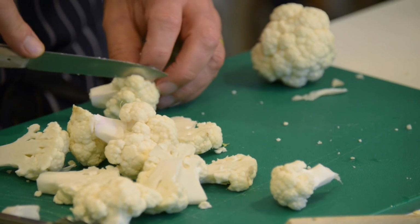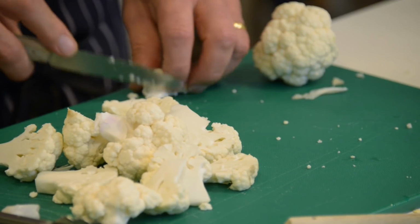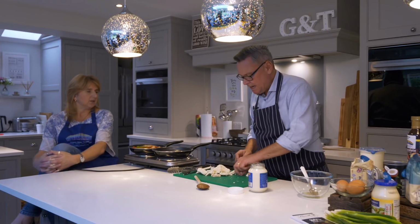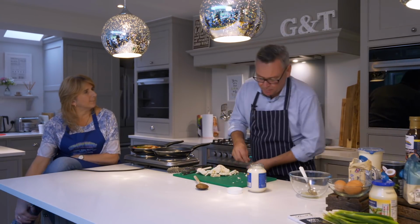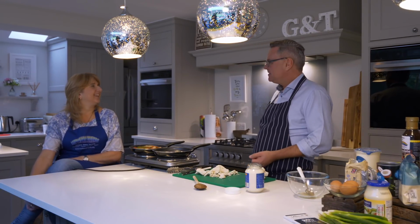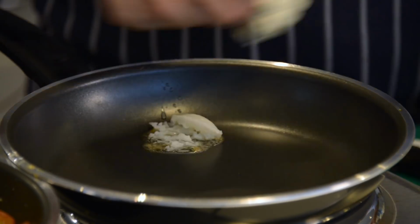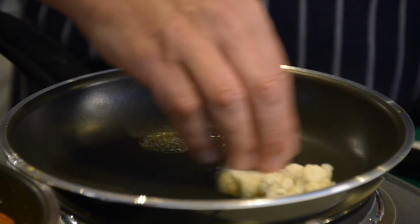I think there's just so many ideas that we could use because most people just boil or steam the cauliflower. Yeah, and listen, I don't mind boiled cauliflower, but it does make your house smell. There's a certain smell to boiled cauliflower. And it is a bit boring, unless you lather a big cheese sauce over the top of it, which is obviously always a winner.